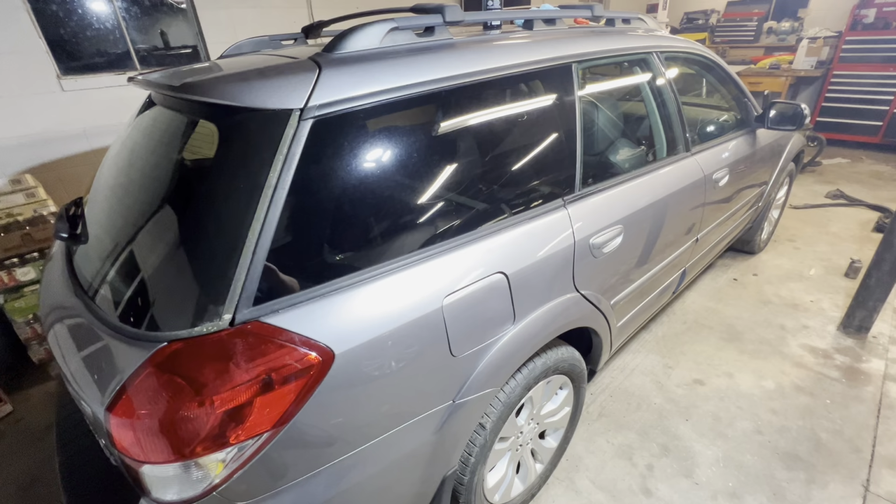So, a little update on the XT. If you can't tell, I actually have another Outback here. Sadly, this car only has like 99,000 miles on it, but you cannot get a title for it. So, even though the body panels and interior are different color, there's a lot of things that I'm going to take from this.